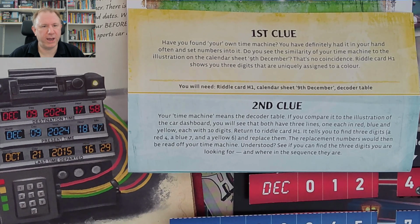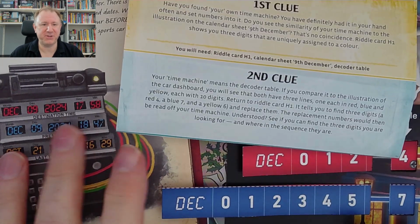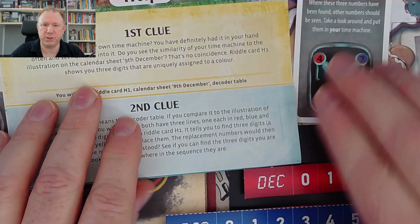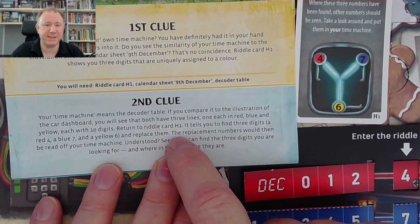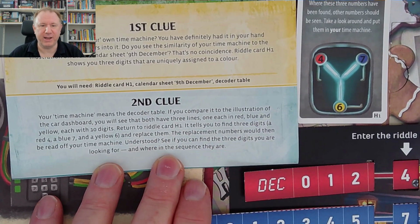That clue does not help me even slightly. It tells me what I think is already pretty obvious: that you've got numbers on here, numbers on here. It doesn't tell you what to do. And it does say something which it doesn't say on the card. On the card it says take a look around and put them in your time machine. Here it tells you to find 3 digits and replace them. Well, maybe it's meant to imply that, but it doesn't actually tell you to do that.